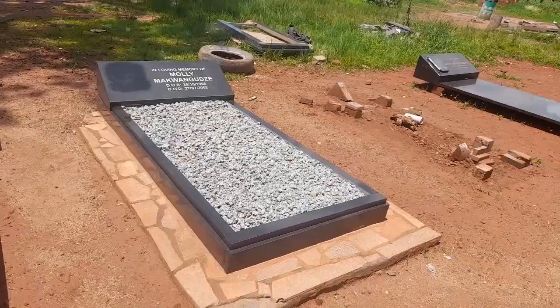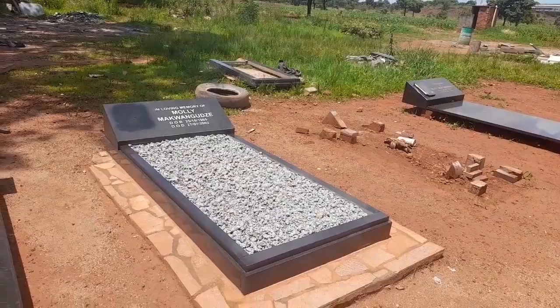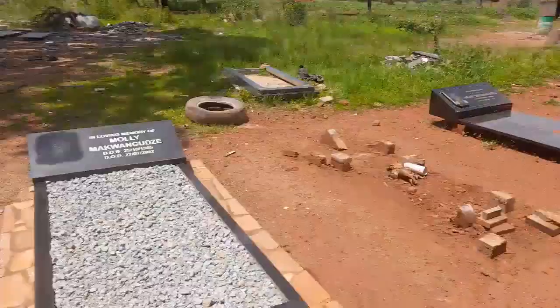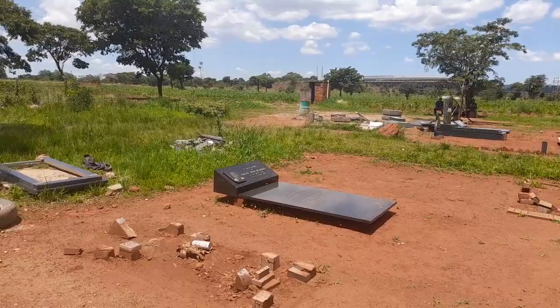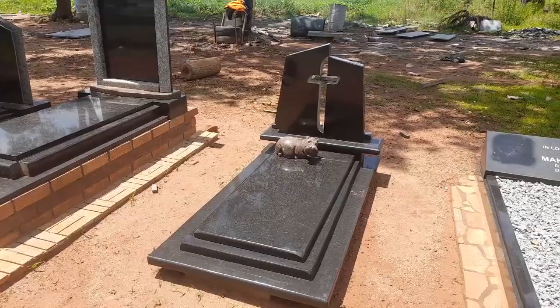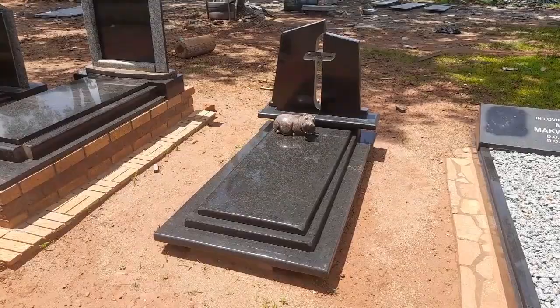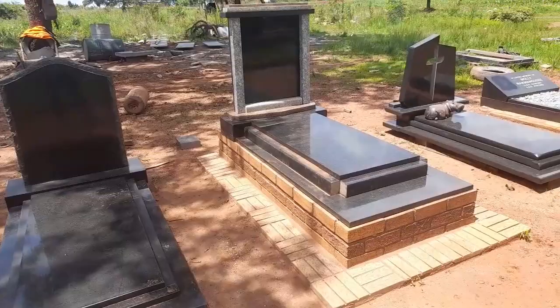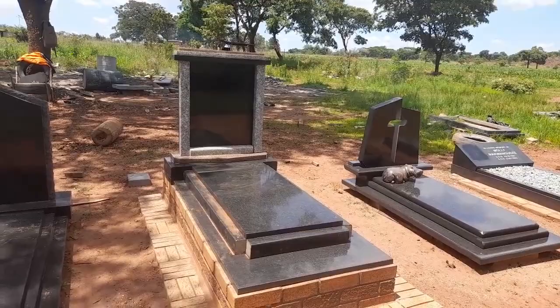Nothing else. And then the next one we've got costs $500. And then this one goes for 1.2, because of the thickness and design. And then you have another one, which goes for 1.4.